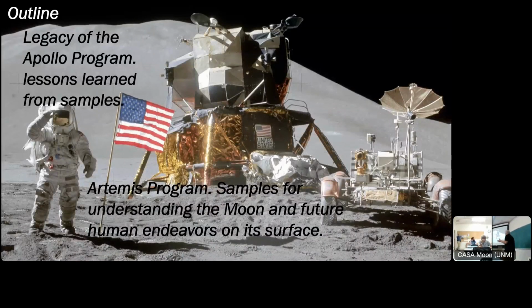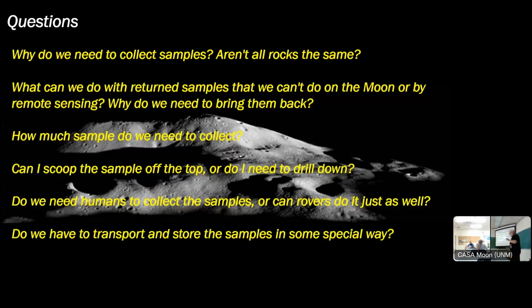In terms of a general outline, this is the way we presented it to Jake and the exploration group at NASA headquarters: the legacy of the Apollo program, lessons learned from samples, both from Apollo and the subsequent ANSA initiative, and then the Artemis program, and samples for understanding the moon at this fairly unique environment on the lunar surface.